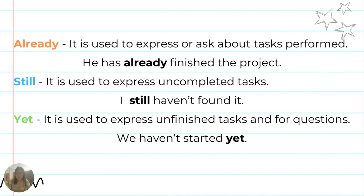Object, this is still. It is used to express an incomplete task. For example, I still haven't found it. And finally, this is yet. It is used to express an unfinished task and for questions. For example, we haven't started yet.